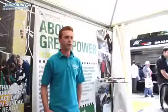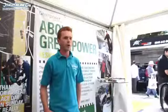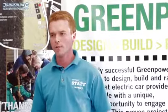Silverline have helped us to launch the new kit car, which is being released in September, so schools will be able to buy a kit car to enter the secondary school category. And every kit car will also be given away with a free Silverline toolkit, which will just really help kick-start schools, get them going. So at Greenpower we've got 3 different categories.